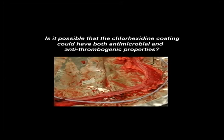And I was most happy in a way that happened, because when I took the samples to the Center for Biofilm Engineering and observed the dissection, I was totally amazed to discover that in the treatment catheters, there was no fibrin sheath, or virtually none, and there was no venous thrombosis, even in the face of high-level colonization compared to the control groups. So my thought was, is it possible that the chlorhexidine coating could have both antimicrobial and antithrombogenic properties? So I was very encouraged by this and encouraged Teleflex to continue the study, looking at the potential antithrombogenic properties.